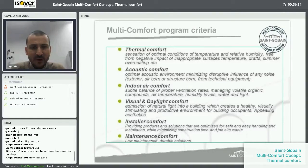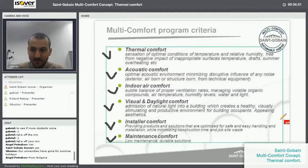So this was an extremely fast glance of the different criteria of the multi-comfort. We are taking a look at the thermal comfort, we are looking at acoustics and indoor air quality, we are inquiring about the visual and daylight comfort, we are speaking about the installer's comfort, and of course we are speaking about the maintenance.